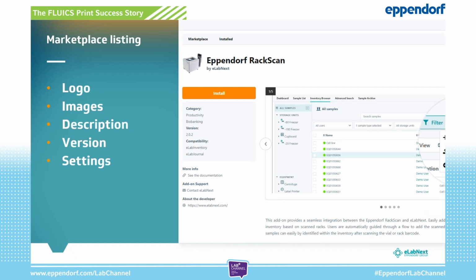Once you've published the add-on into the sandbox, it will be listed in our marketplace. You will see the add-on listed there, and also all the assets, images, descriptions, version number, and settings that you've set up in eLabNext Developer. This is how the add-on will be listed in the marketplace. So it will also give you a preview of how users will see the add-on as it will become available in the marketplace when you release it. From there, you can go ahead and install the add-on, and you can start testing it. If it works according to the way you've designed the application, you can go ahead and work together with customers, if you're a partner, to test and validate the add-on in their test setup before you actually release it to the marketplace.